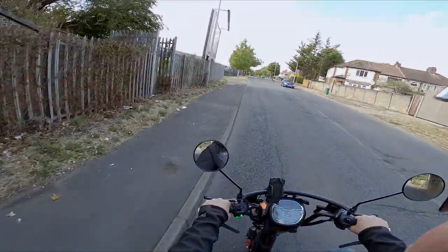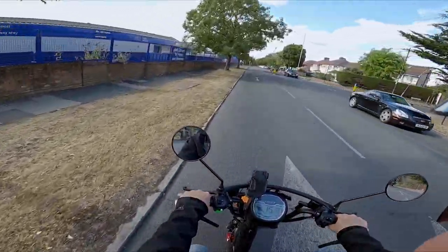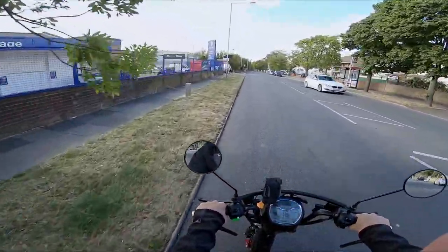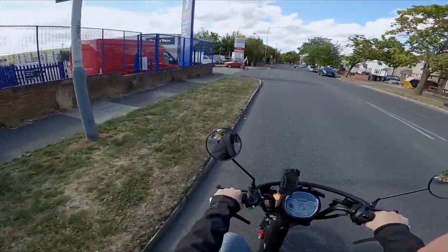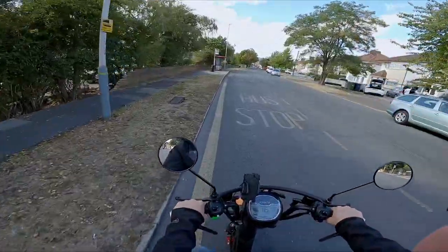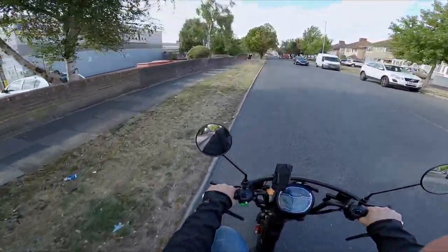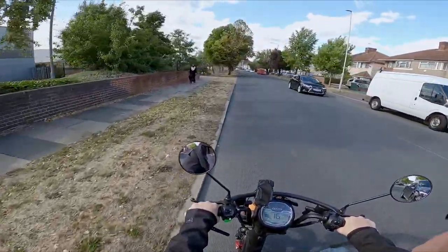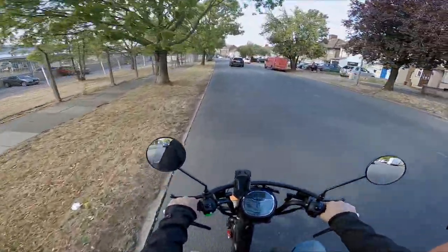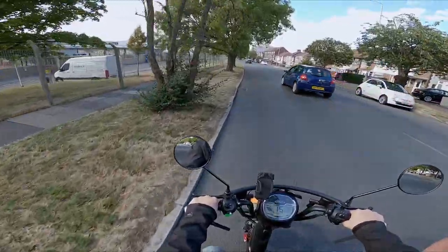130 quid. I've got liability as well. If I crash out, which must be stupid, but I don't care. 130 quid insurance, by the way. Also covers the GoPro, damage and theft. Third party insurance.